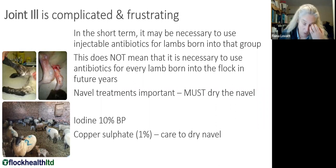So the key, most important thing is that the navel dries very quickly. This 10% iodine will have some sort of alcohol in there to really dry the navel quickly. If you can't get hold of iodine, there are other options. There are a number of different products, and you can go into the merchant or the vets and speak about various products available. It is very, very important that you know what's in there and that you see it dries the navel quickly.